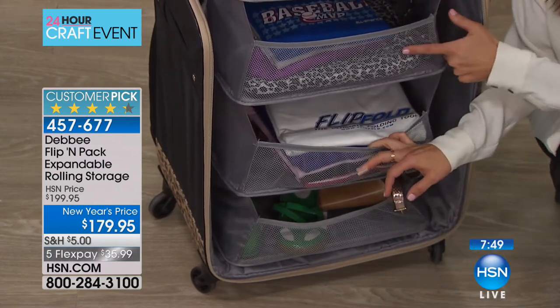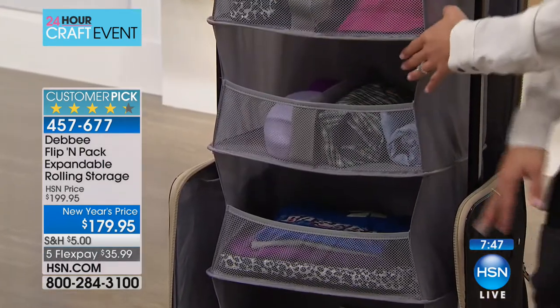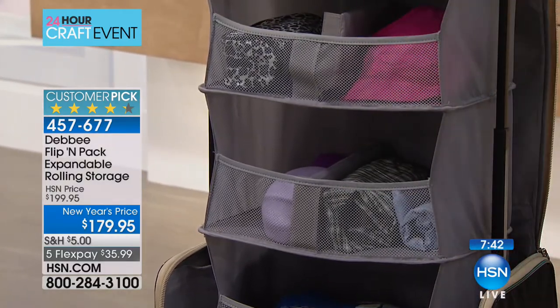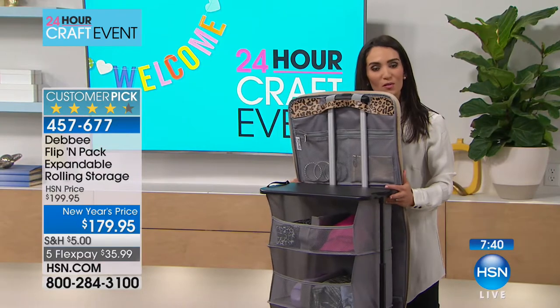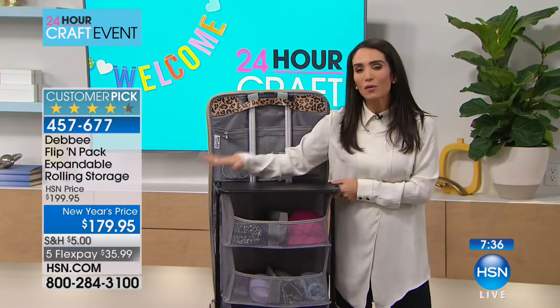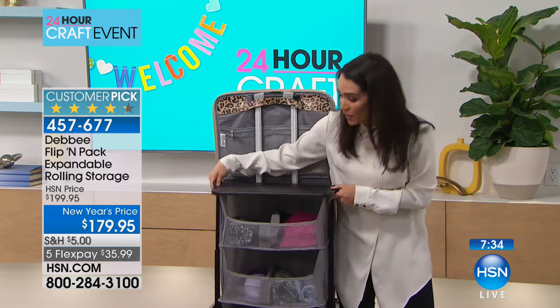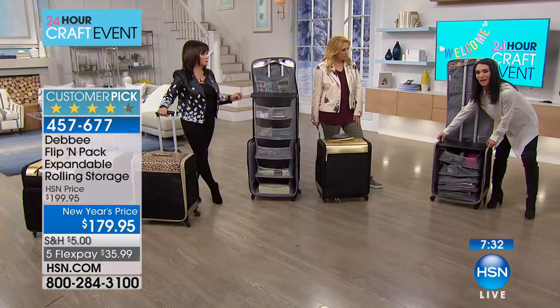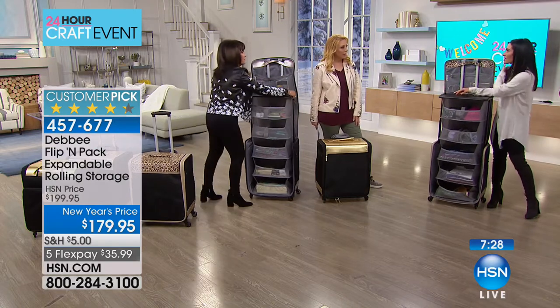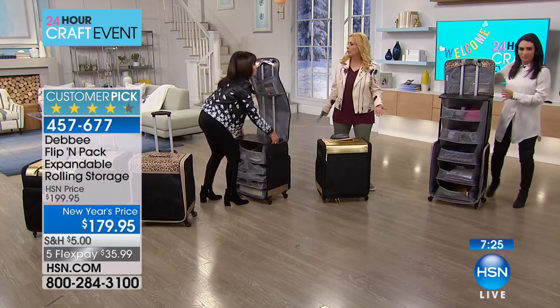And by the way, the reason we did the light gray lining is so you can see everything in here. It's not a big dark hole, and when it's open, you can move it from room to room. But this is no assembly. You can buy this for literally anyone in your life, because it's ageless, it's timeless, it's using that vertical space that we don't utilize otherwise, and not digging through things. I love it. It's like a crafting room for any room you want, right, Debbie?